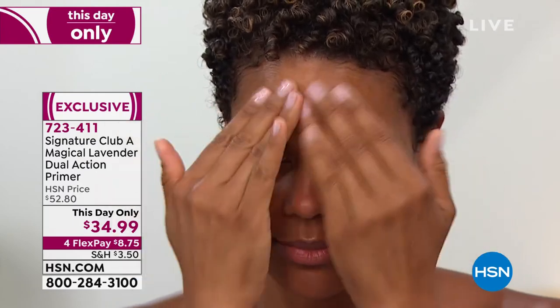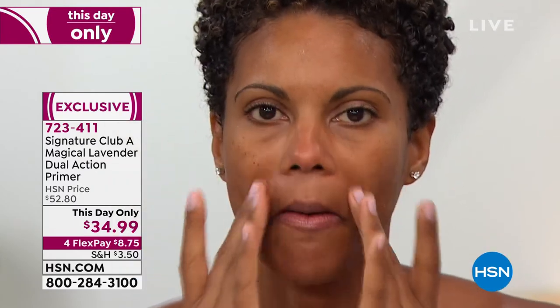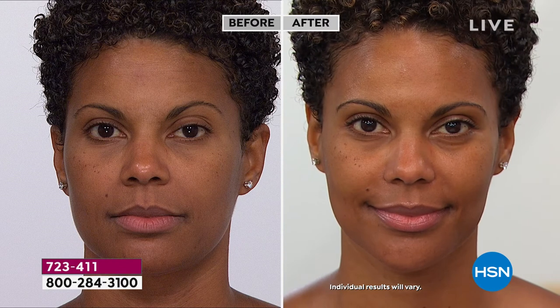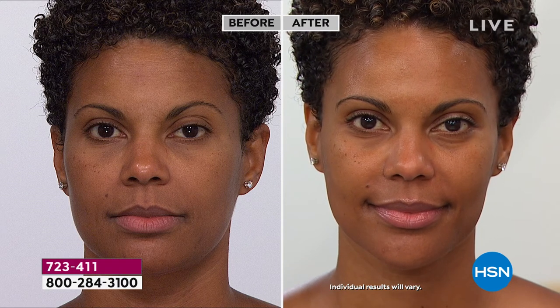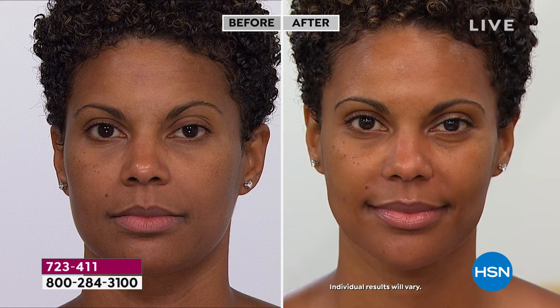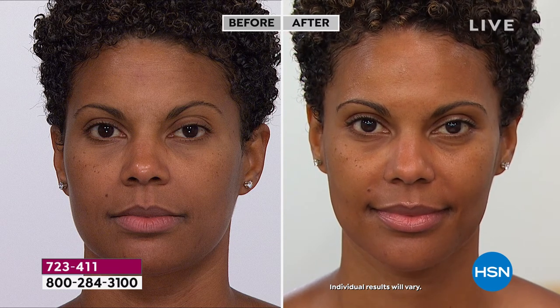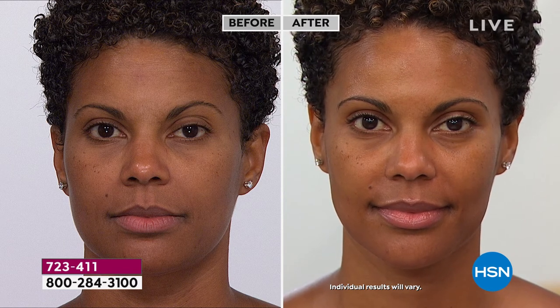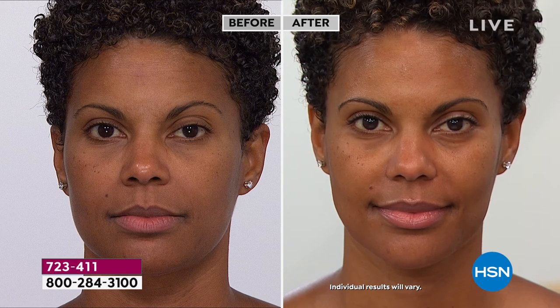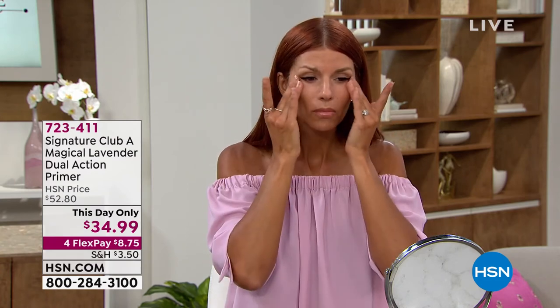It also will even out your skin tone. So your makeup is then applied to an even, smooth canvas. Or if you don't want to wear makeup, it will become a second sheet of skin on your skin. We showed you Clone before, which is the primer. This does two things. It will fill in wrinkles and become a primer as well. So when you use this, you will see a dual action.